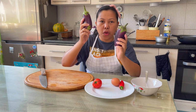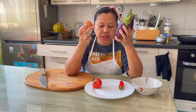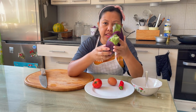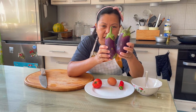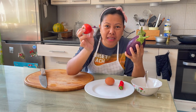So one will be fried only, and then the other with the yaya. So yaya here is egg, or egg is yaya here, and this is called pazlidžan, eggplant. Pazlidžan, eggplant, yaya, egg. Ayan, vocabulary. Tomato, paradise.